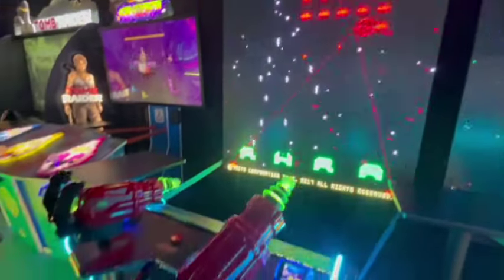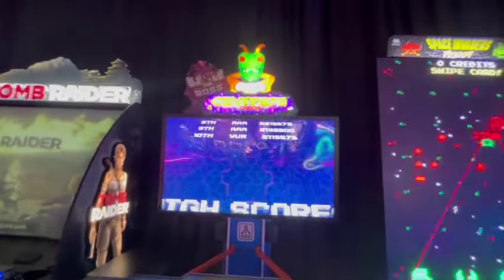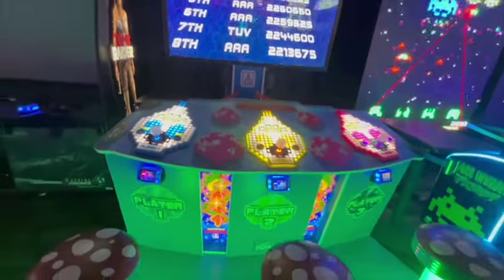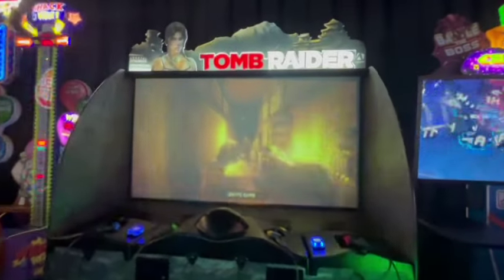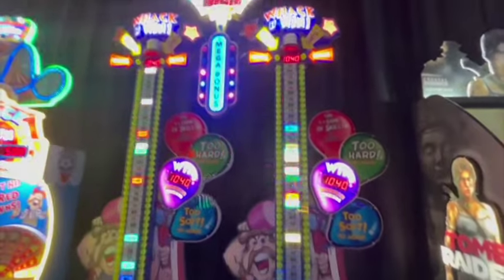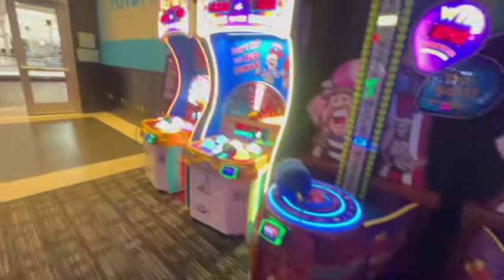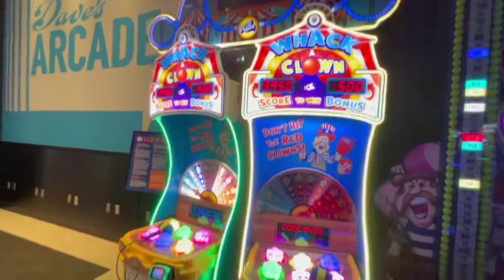But I walked around and tried to do a quick video clip of every single game at this Dave and Buster's location so that you guys could see exactly which games they have to offer. I'm not sure how often they update games or add in new games, but as of today, these are all of the games that this Dave and Buster's location has to offer. So I'm just going to let this video play so you guys can see all of the different arcade games.